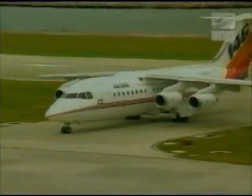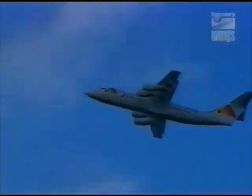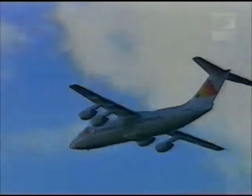So the aerodynamics which made the 146 ideal for the third world have also enabled it to fly into the concrete jungles of today's cities. But operators also have another reason to like the 146. It's because it doesn't sound like this.